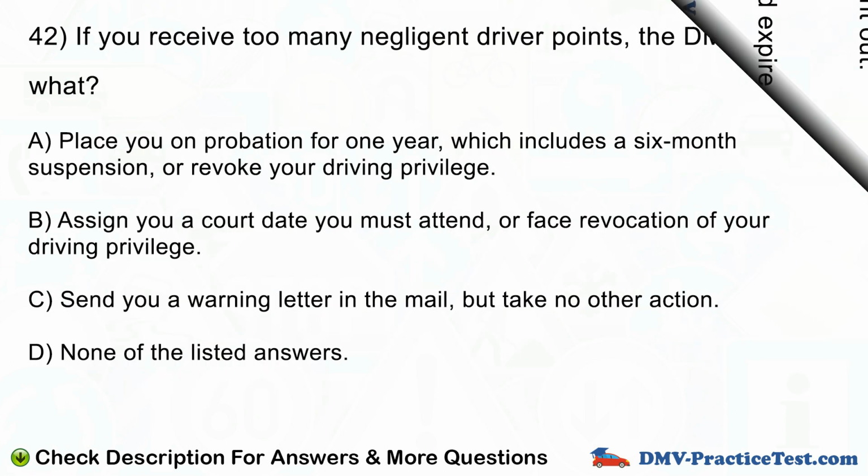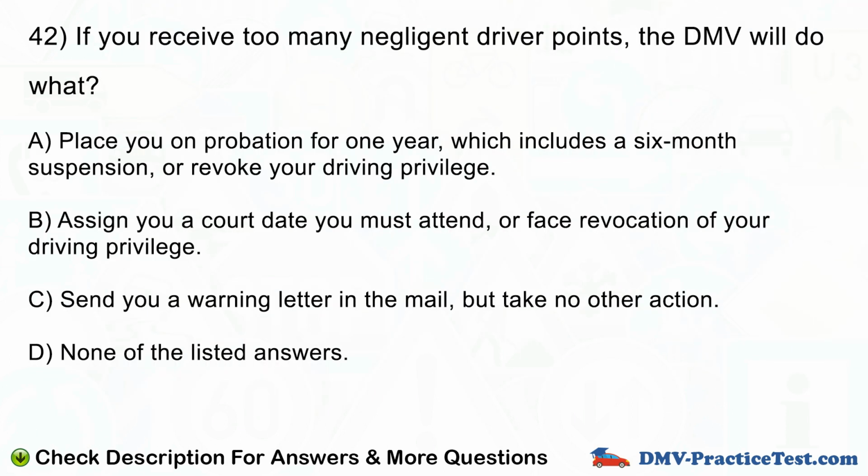Question number 42. If you receive too many negligent driver points, the DMV will do what? A. Place you on probation for 1 year, which includes a 6-month suspension, or revoke your driving privilege. B. Assign you a court date you must attend, or face revocation of your driving privilege. C. Send you a warning letter in the mail, but take no other action. D. None of the listed answers.